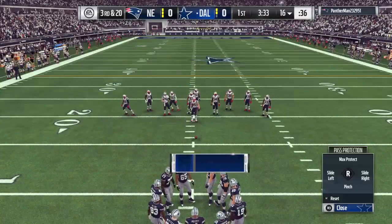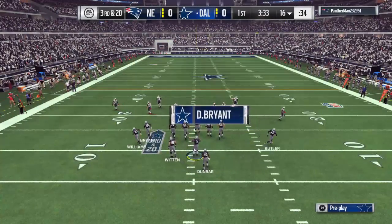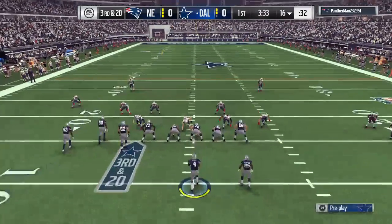I don't think this is the script they had in mind for their opening drive. This is 3rd and long.